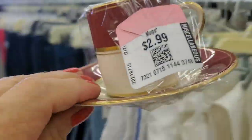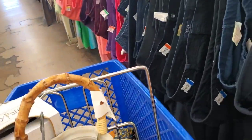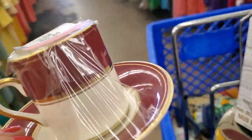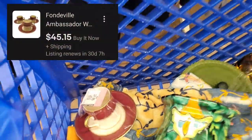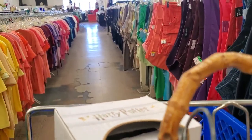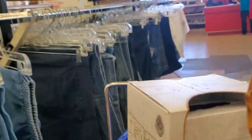And up here I spotted these little cups and saucers. They were Ambassador Ware, and I totally picked these up. These were 75% off today, so I didn't spend that much for them, and I think that I can flip these for a pretty good price. And the colors on this piece are very pretty, and I turned it over and it says made in Italy, so it's an Italian vase and it's very colorful. Definitely picked that up.